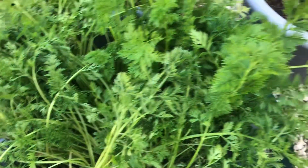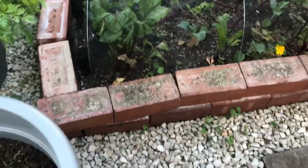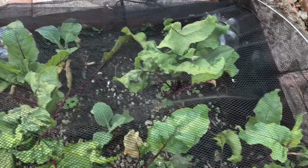Your carrots, you need to pick them when they start to push upwards and show the tops. And this is another set that we've planted since as well, in the same way. This has got beetroot, Savoy cabbages, and I think there was something else in there. There's a nasturtium as well, a couple of nasturtiums I think. The beetroot doesn't seem to do very well in that bed though.